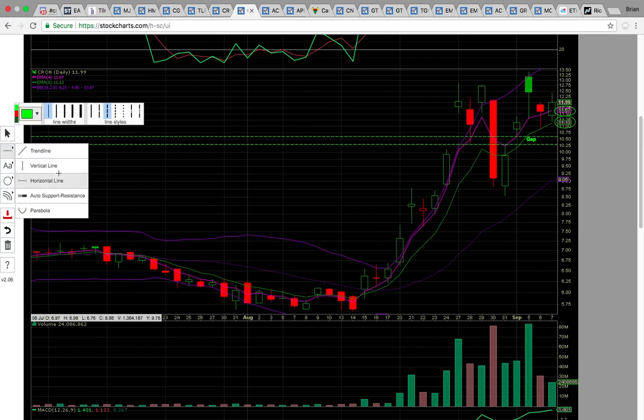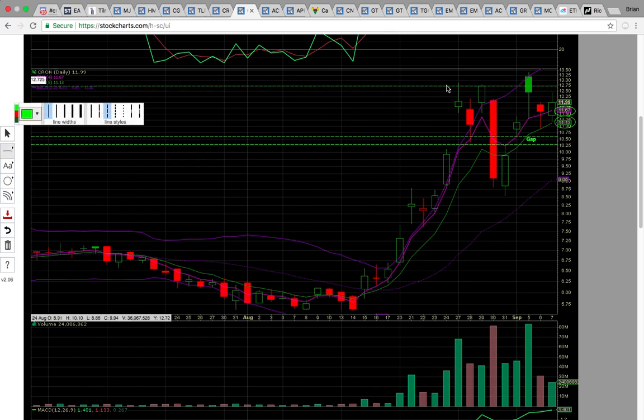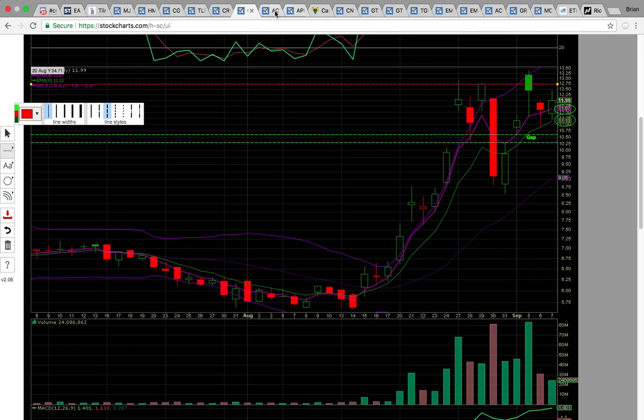And then to the upside, it has to break above the high close here, which is 12.75. That's the big level. So if Cronos Group can close above 12.75 next week, that's going to be your signal. Okay, it's ready to keep pushing higher.